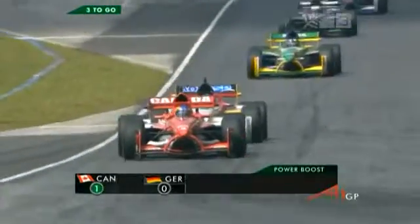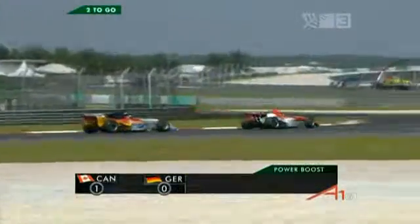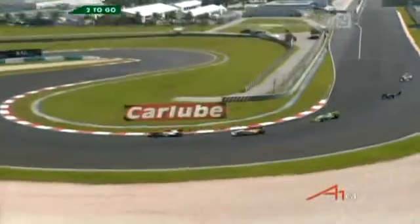Germany looks to dive down the inside. Not close enough this time. He's biding his time, is Ammermuller. This is sensible stuff from the German. The Canadian just beginning to look a little ragged. But I tell you, this time coming down, again, Canada has power boost, 1 shot remaining. Germany pulls out alongside on the outside going into turn 1. He needs to get ahead before he gets into the braking zone. Again, Canada late on the brakes, consolidate that 3rd place.